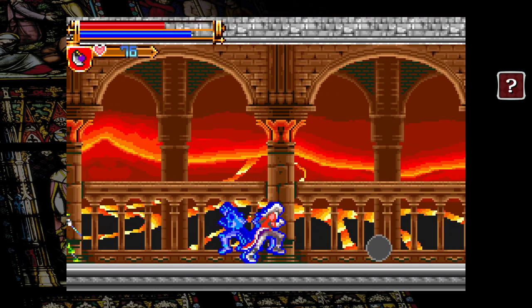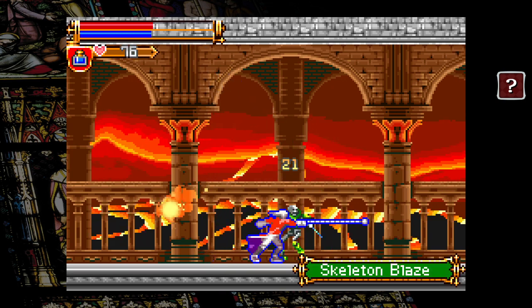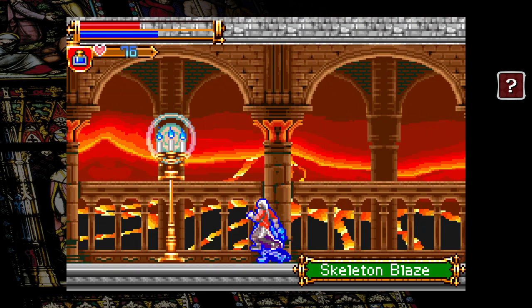That guy really likes being like, look at me jump! I didn't want to keep picking up the axe. Instead, I just got kicked in the face a bunch.